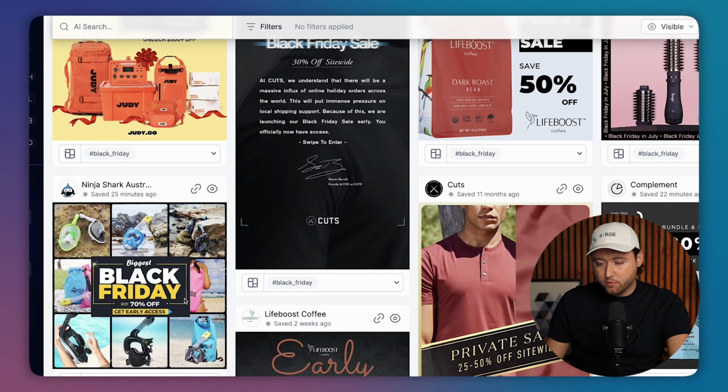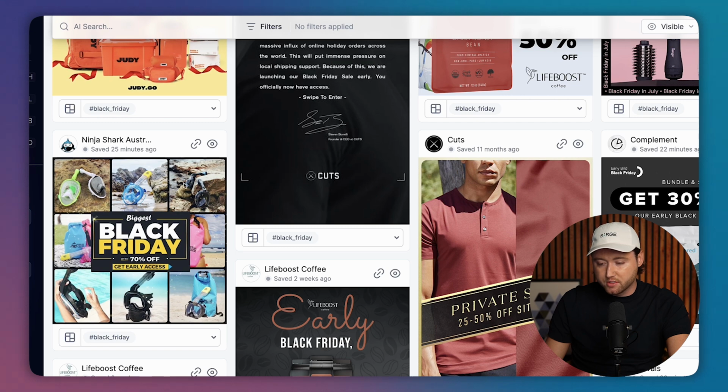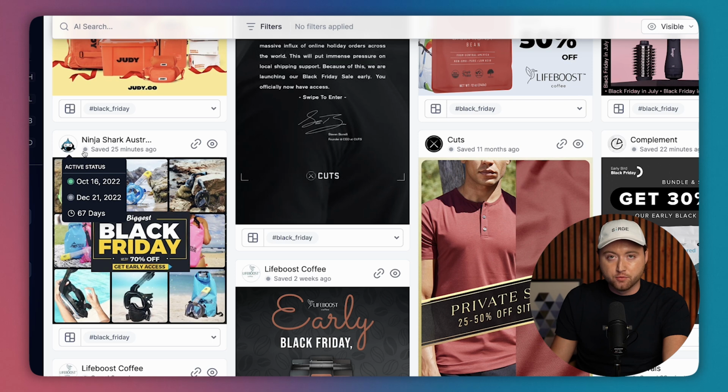Then we have another creative, which is actually showing multiple product angles. This is a great way to have visuals. They launched this on October 16th, which is their early access offer. This is exactly what I was talking about, launching your offer before everybody else. They ran it for 67 days. Once again, this business turned it off on December 21st, which is a very common trend for when you turn off your ad.